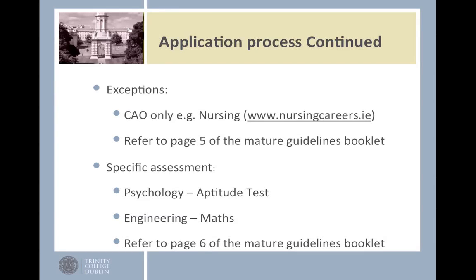And then based on how you do in the aptitude test, students will be called to interview. For engineering and computer science, there is a maths requirement. You need to have the equivalent of higher Leaving Cert maths, C and higher Leaving Cert maths, to be considered for a place in engineering, basically because it's so maths heavy that people need to go in there equipped with the skills to manage that course.